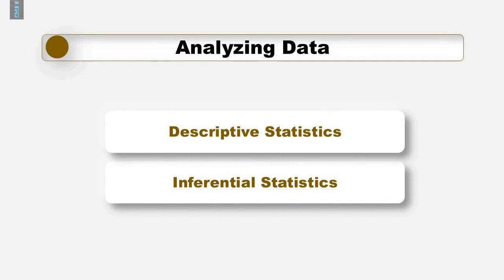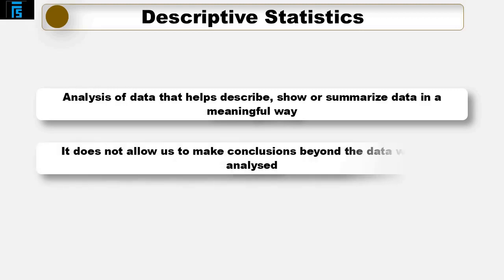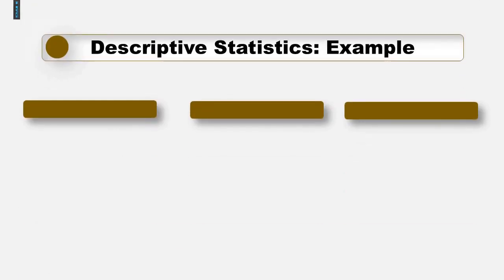When analyzing data, it is possible to use both descriptive and inferential statistics in our analysis. Descriptive statistics is the term given to the analysis of data that helps describe, show, or summarize data in a meaningful way, such that, for example, patterns might emerge from the data. It does not, however, allow us to make conclusions beyond the data we have analyzed, or reach conclusions regarding any hypothesis we might have made. They are simply a way to describe our data.